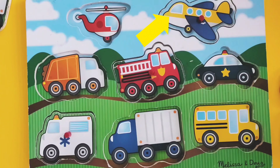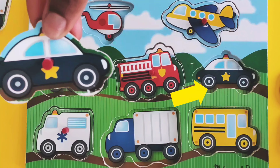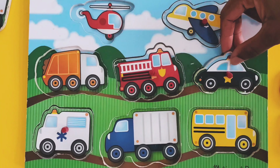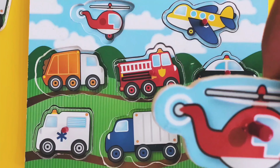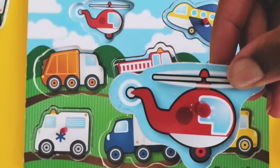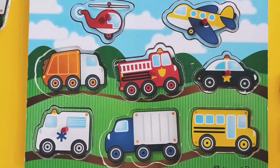Great work. Do you see a spot for the airplane to fly into? Whoa, you got it right. Great. And what about the police car? Here it comes. Wee oo, wee oo. There it goes. And look what's coming in. It's flying in from the sky. Where does the helicopter go? Great work. Down here. Three more pieces.